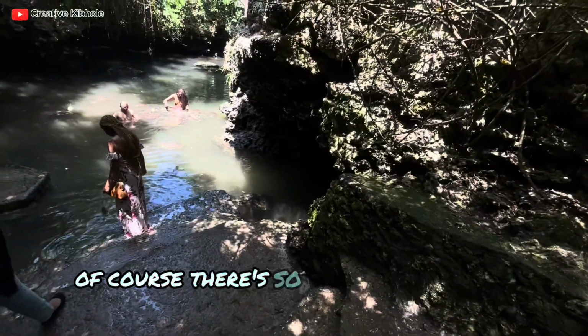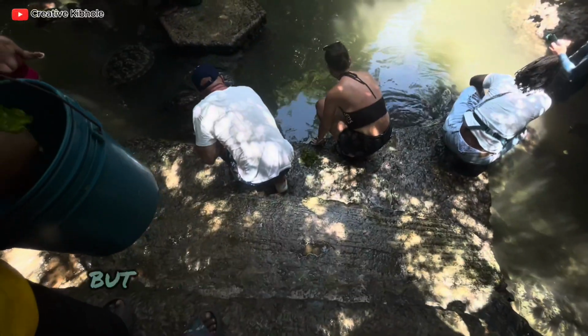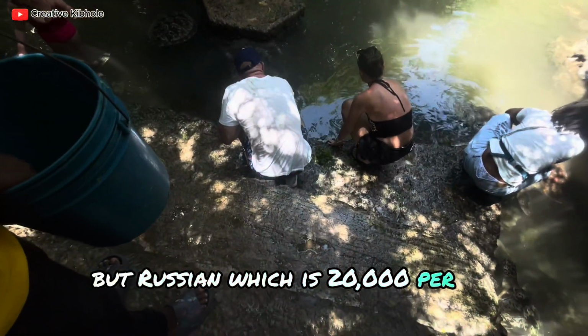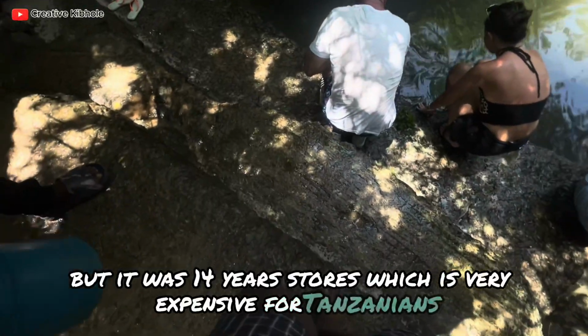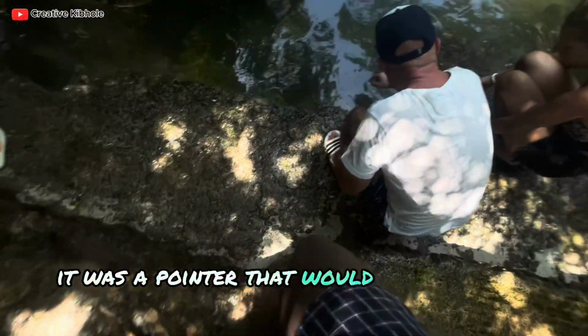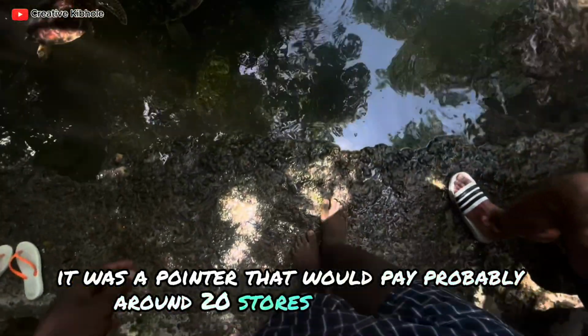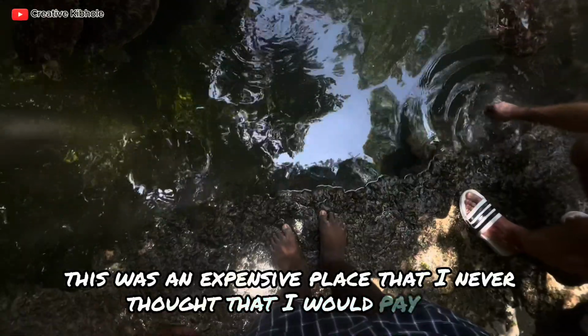Of course, this is so much money from where I thought it was going to be, like around $10,000 per person, which is $20,000 for 2 people, but it was $14, which is very expensive for Tanzanians. It's equivalent to what a foreigner would probably pay around $20 to $25 for. Damn, this was an expensive place that I never thought I would pay for, but the expense and the amount of enjoyment you get right here are very equivalent.